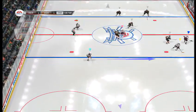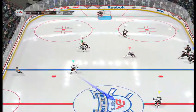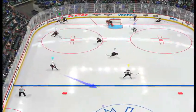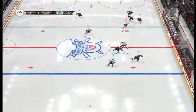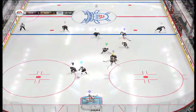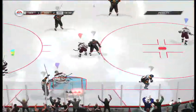Began the second stanza of this one. There's the faceoff for period number two. That dump will set up an offensive chance on the other side to Donese. Here they come. 2-on-1 opportunity. Chance scores!